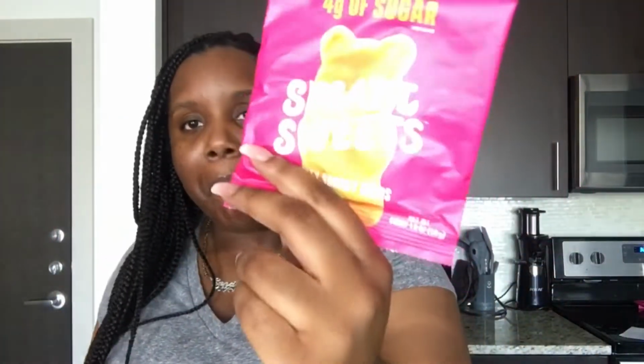Let's do gummy bear. Maybe I should drink some water in between, cleanse my palate. All right, these are the gummy bears. These little guys. Can you even see it? Let's try them.